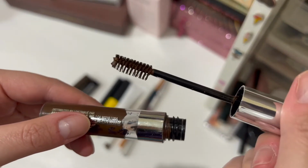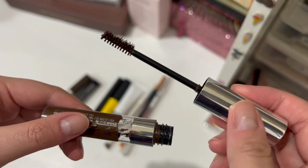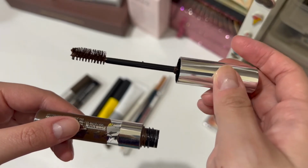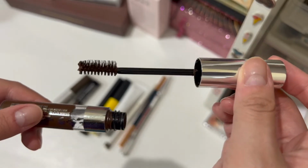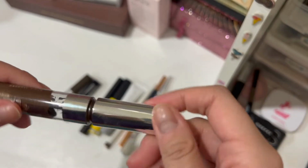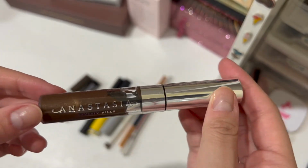And this is what the applicator looks like. You can see it's almost like a toothbrush, so on one side it's a little bit smaller and the other it's finer and more populated. So this is really good for brushing through everything and setting the shape. That being said, I think I'm going to let this one go from my collection.